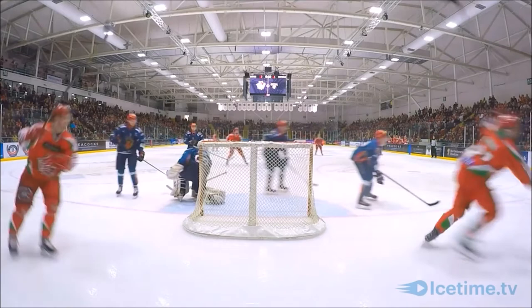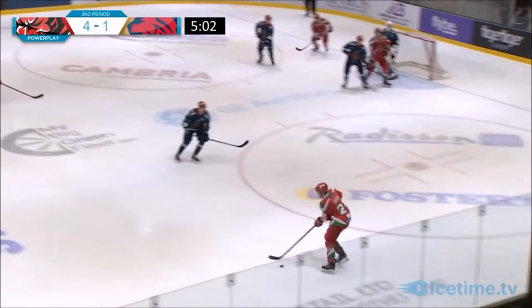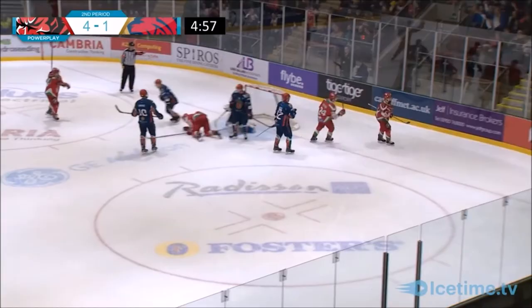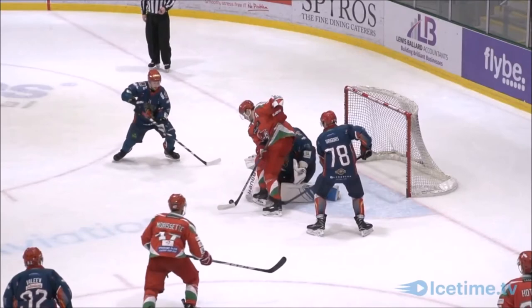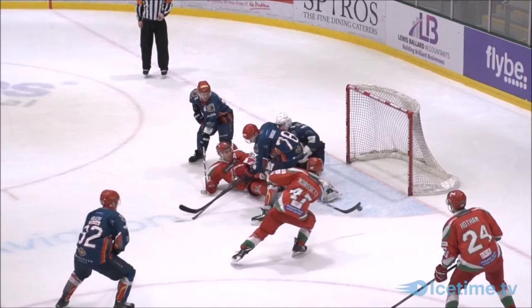Now here is Paris. Hotham. Load anyone up! And it's right out in front and Morissette scores! Another power play goal for the Cardiff Devils. And they are rocking and rolling now here at Ice Arena Wales.